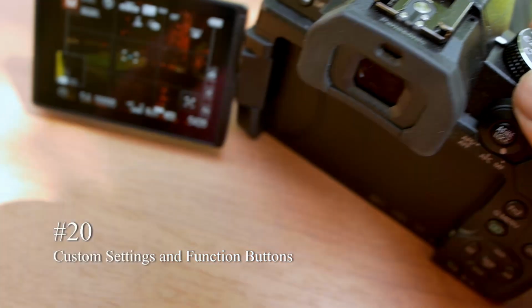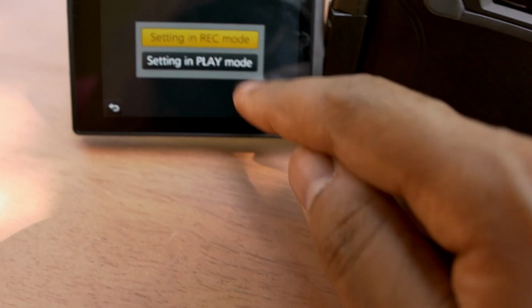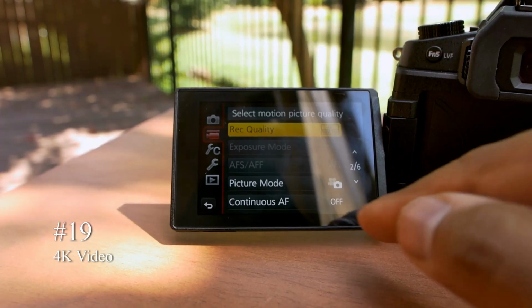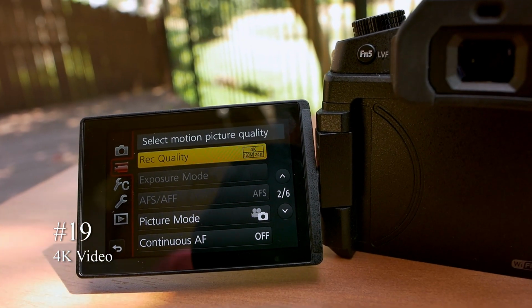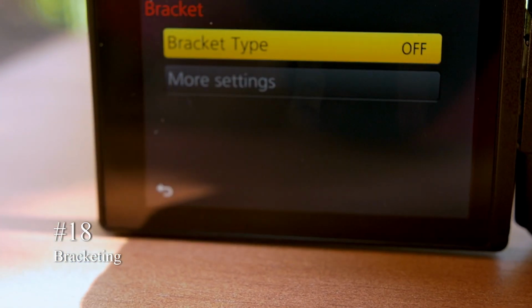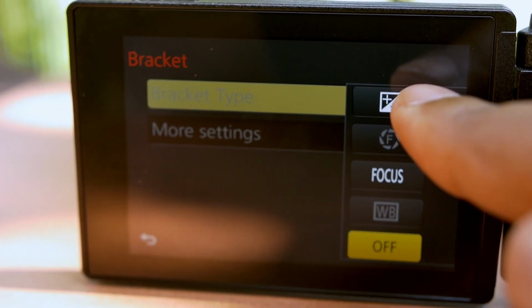Custom settings and buttons. This camera has 4 custom modes. Now, in addition to that, it also has 10 programmable functions. 4K video. 4K video bitrate is at 100 megabits per second. Bracketing. The G85 has awesome bracketing options, including aperture, focus, exposure, and white balance bracketing.